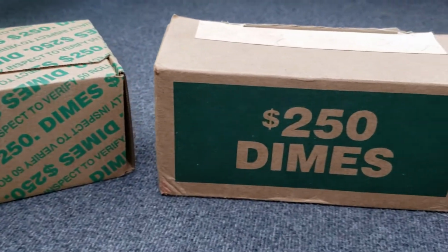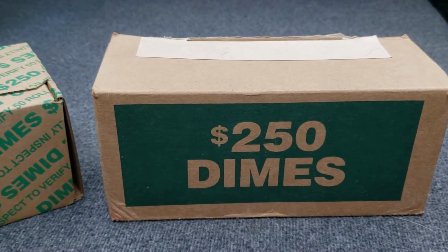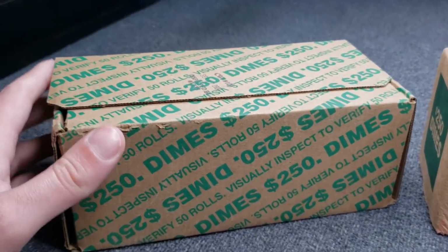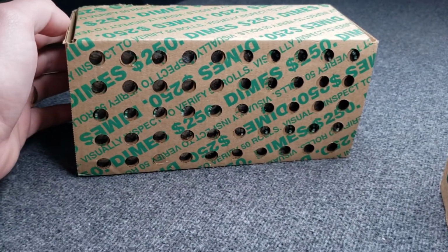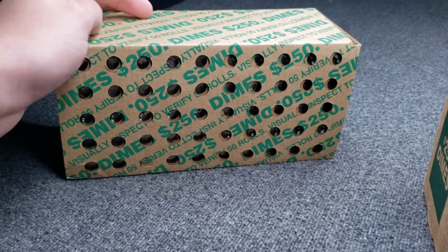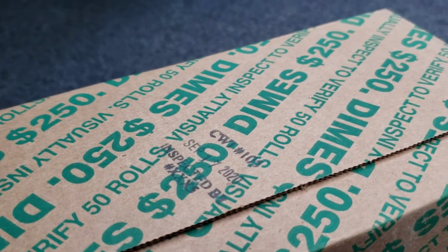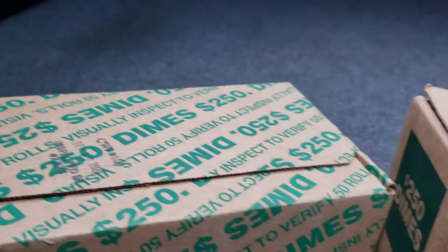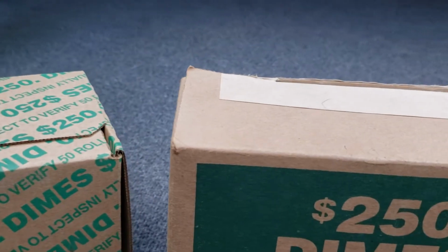Now, in my area, I find that these green Brinks boxes tend to be the more successful boxes. These other dime boxes that have the holes on the top are usually the ones that are more difficult to find silver. The good news is that both of these boxes are circulated. And interestingly enough, this one actually has a date on the top, September 17th, 2020. So it's about 6 months old. That may work in our favor, who knows.